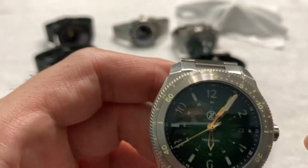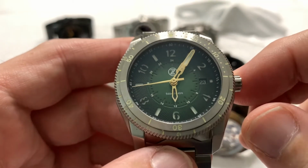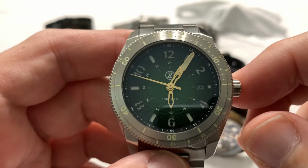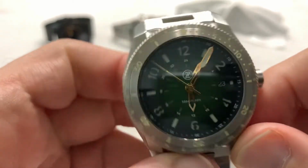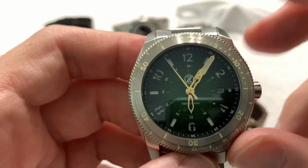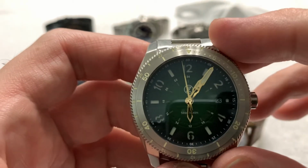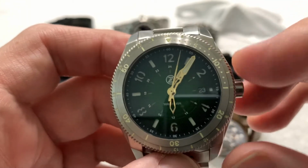Let's see, what time is it? It's a little after 1, so my GMT hand is actually off a little bit, isn't it? I'll have to fix that. I know what it was. I was tracking a different time zone, the Central time zone for some reason, the last time I picked this watch up, so I forgot to reset it.